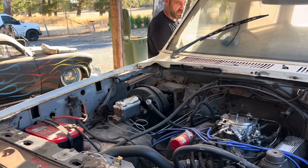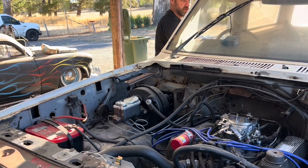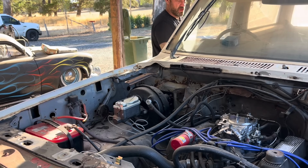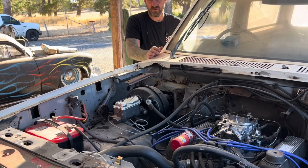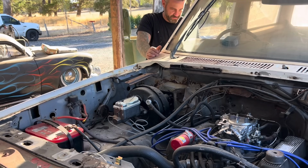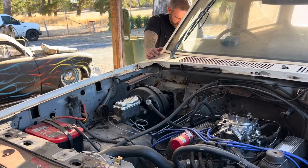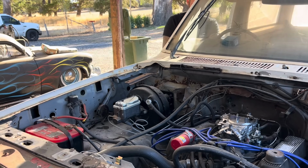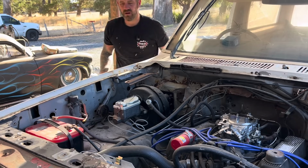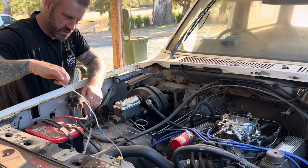This has not been started in probably... Uh-oh, wipers work. I don't know, probably 4 months, 3 months, 2 months. No, it'll be last year. That is a good start. Well, an actual fuel pump would be handy too.